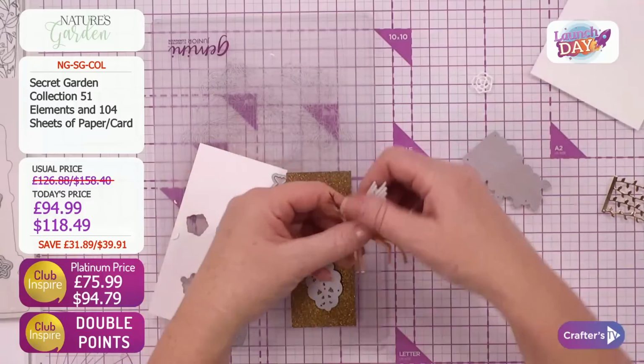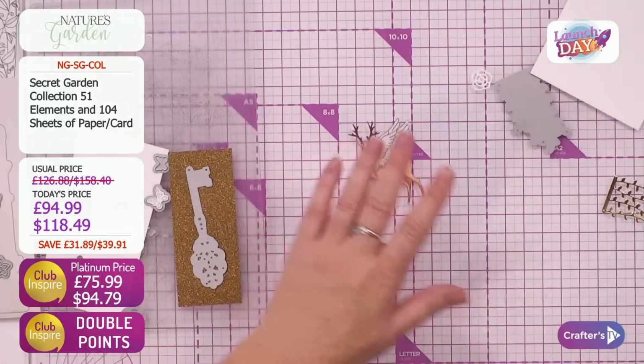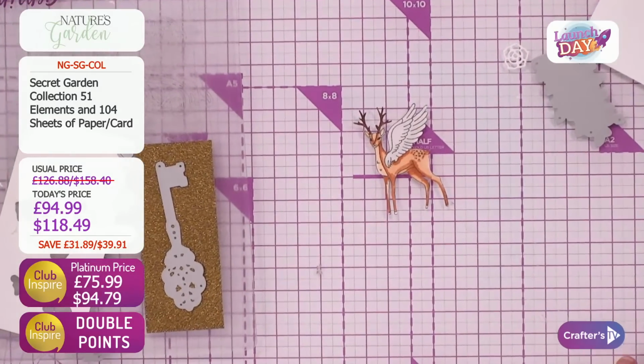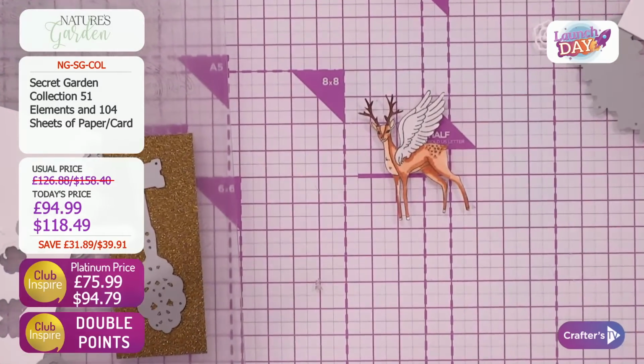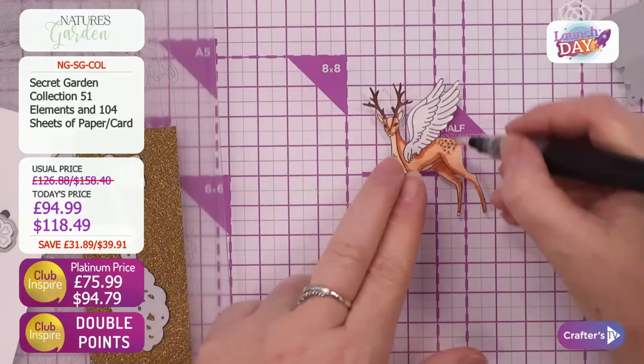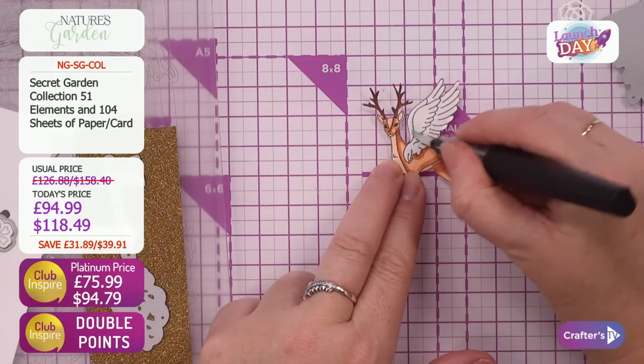So all I've got is I've already coloured him out, or her, he or she, and I did just want to colour his wings with a little bit of sparkle, because we've got our sparkle pen, and it would be rude not to.